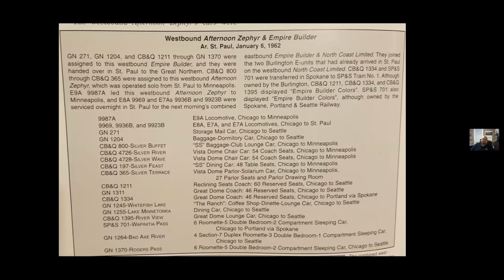So here's one of those combined trains. This is January 6th, 1962. So this was a busy time. We've got the Twin Cities Zephyr combined with the Empire Builder. So we've got our Zephyr cars up front, and then it's got one of the blunt end observation cars. And then this is the Empire Builder starting here. Even though this is a Q car, this is one of the shorts coaches for the Empire Builder. So, pretty long train, 4 locomotives.